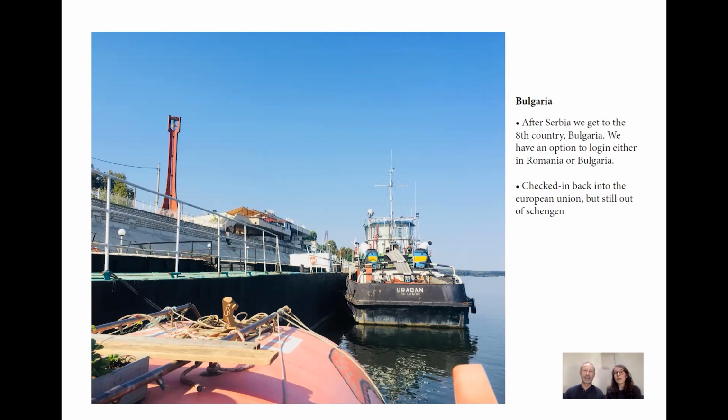Then we get to Bulgaria, our 8th country, and we have an option to check in again. We need to choose if we are going to check in in Romania or Bulgaria, because suddenly we are on the river and have Bulgaria on one side and Romania on the other. We decided to check in Bulgaria because we were advised. We spoke with some people doing the same journey, going down the river more or less as us. They were doing Bulgaria, so let's go Bulgaria. It's more interesting. And the end of the river was going to be Romania anyway, so we thought, okay, let's do Bulgaria first.